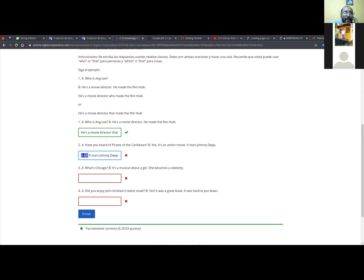Okay, that is the problem, because we are talking about the movie, right? So you can use which, that's fine, and you can use that. But the important thing is when you choose relative clauses, you do not repeat it again, because the it is the which. So you're going to put which stars Johnny Depp, because the purpose is only one pronoun. It's like I say Dennis or I say he, but not the two.